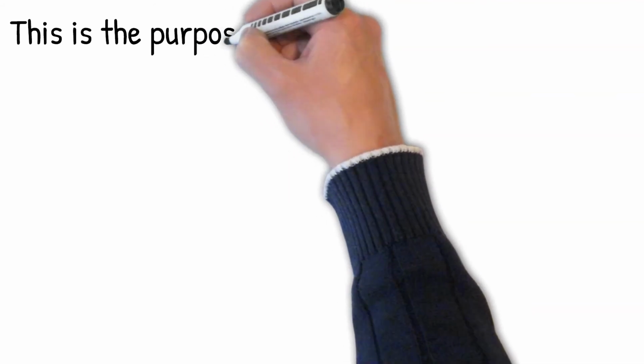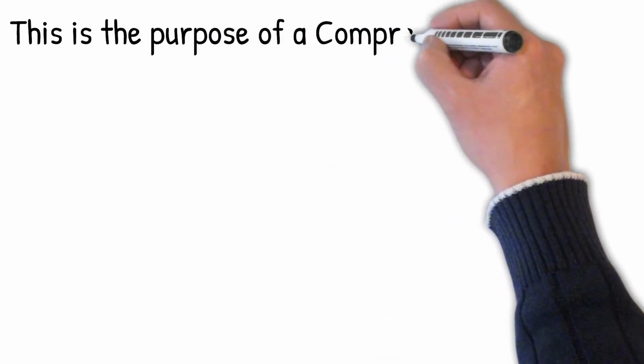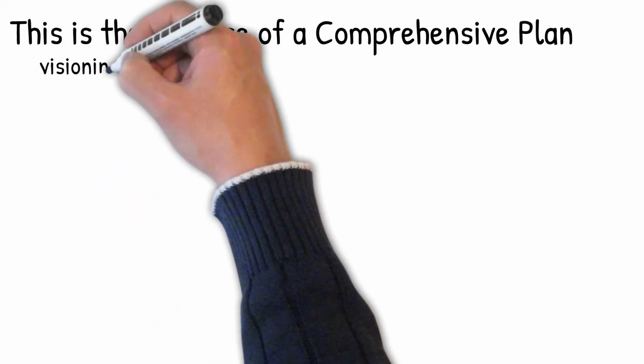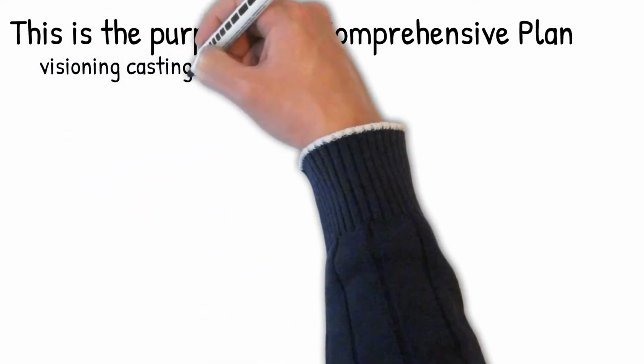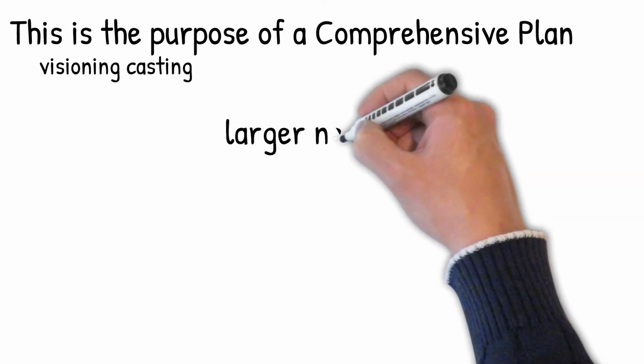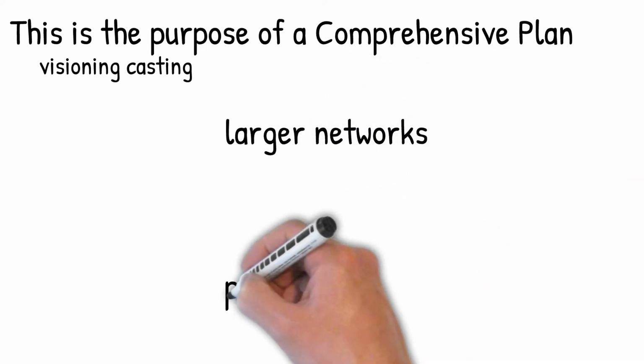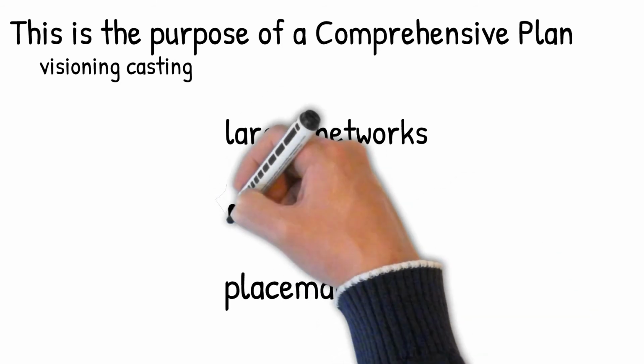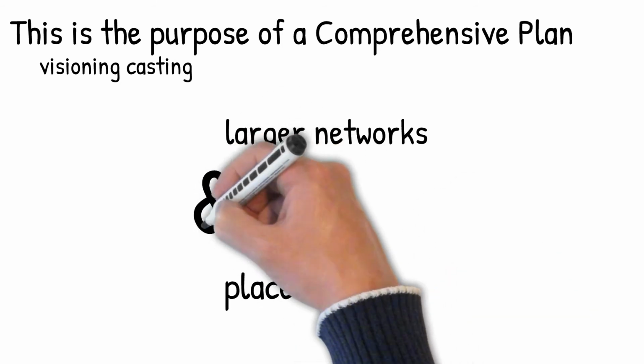This is what a comprehensive plan does. It looks at and zooms back out to larger networks. What if we made that a great green space that became a traffic way for pedestrians and bicycles and also vehicles, so it's multimodal? That could be a nice connection point to help connect the residents that are in that part of the city and out of Susquehanna Township.